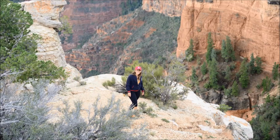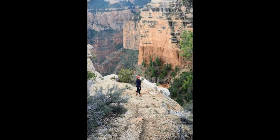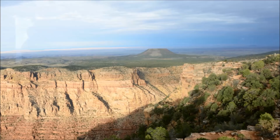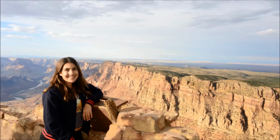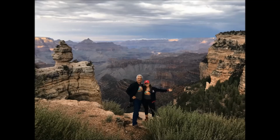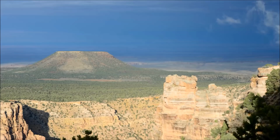It's amazing how they don't have guardrails, and you can just go right down to the edge. And there's a good picture looking towards the north rim with the river. And this is another area that we visited on our little Jeep tour. We had a great guide, Sam, that took us to all these places and pointed them out.